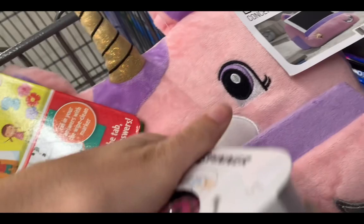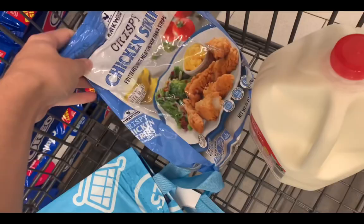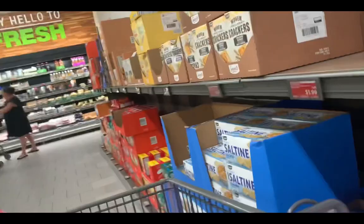So we got this book. Yeah. We got this ridiculous fidget spinner. Uh-huh. This tablet holder. Mommy, probably we have to take off the cat. And this bag. I got some milk here, and these chicken strips. That's all I got in this video. Yeah. This is not a whole shopping bag.